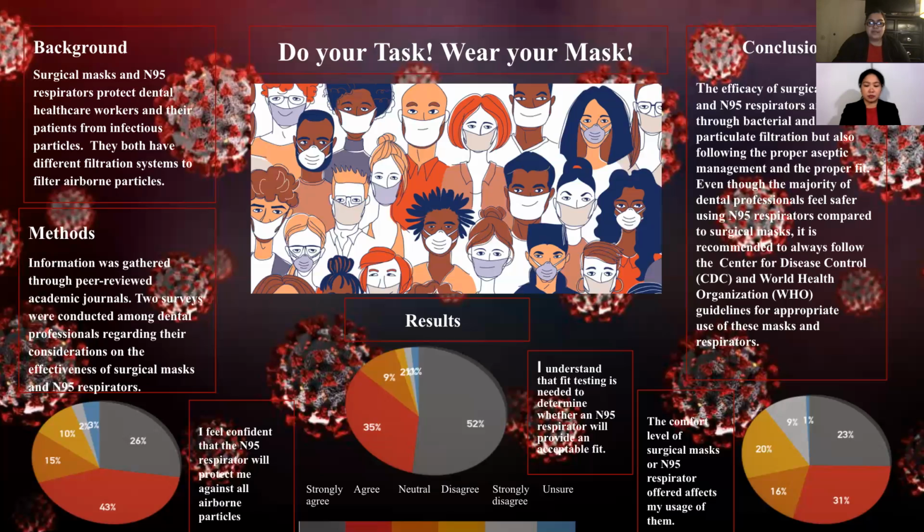Fit testing of an N95 respirator is highly recommended to prevent the transmission of airborne particles. For the protection of dental healthcare workers and patients in regard to infectious airborne particles, it is recommended to always follow the Centers for Disease Control and World Health Organization guidelines for appropriate use of surgical masks and N95 respirators. It is the responsibility of dental healthcare workers to be up to date and aware of the recent guidelines to protect themselves and their patients from infectious airborne particles.